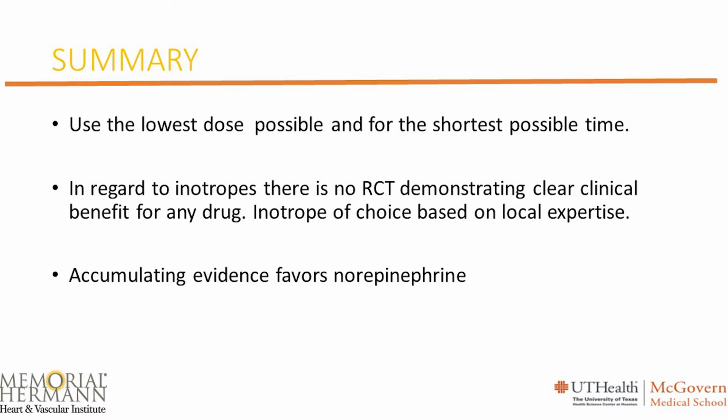So when you start to see you're using more than 1 or 2 inotropes or pressors, that's time to move to something else. In regards to inotropes, there are no randomized controlled trials that are going to tell us which drug is better than the other. But basically it's based on local expertise and what you have.